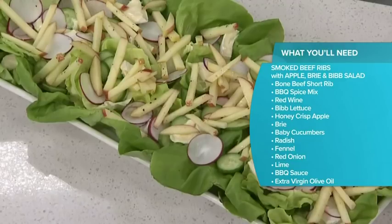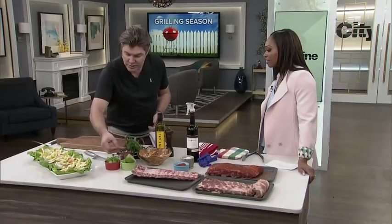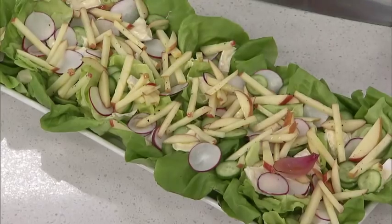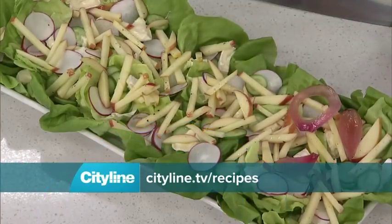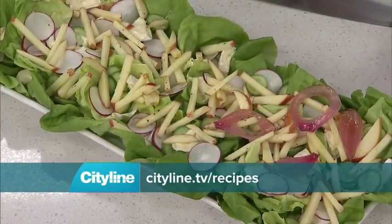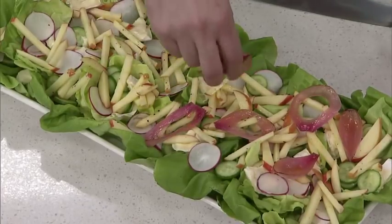Nice. So we did some apple, some brie, some radish, some heavy cucumbers, and then what I did here with some red onions is I just put them on the smoker for like 10 minutes. And then I hit them with some lime juice. And the lime juice just pops this flavor out and pops that color out. It really makes it stand off and you're like, whoa, what was going on there?